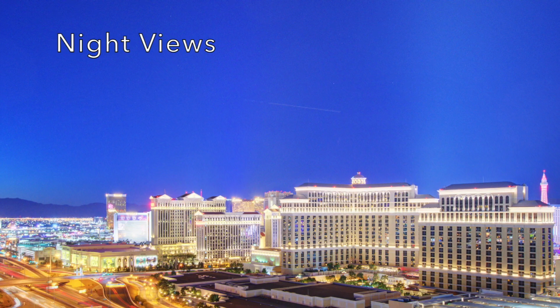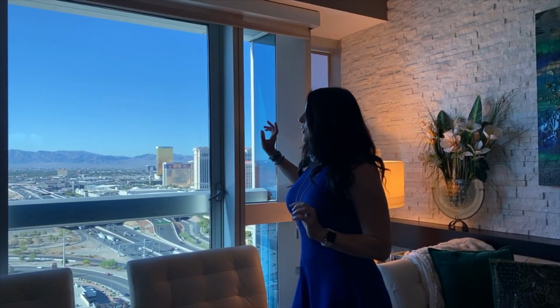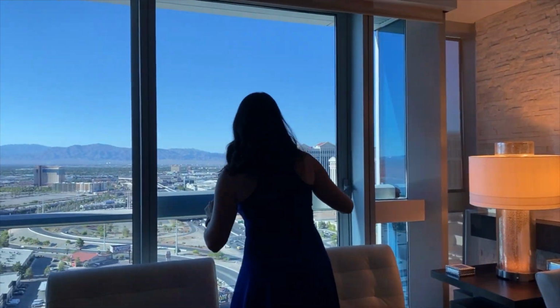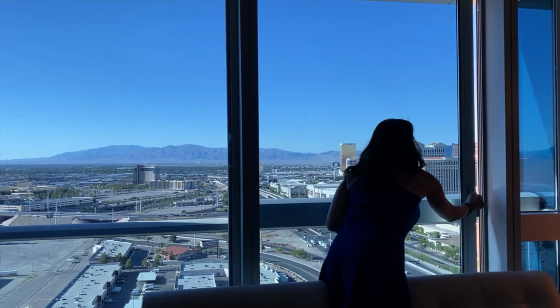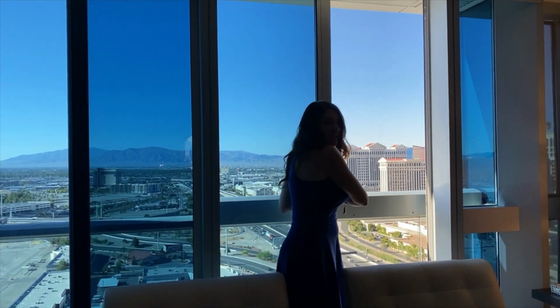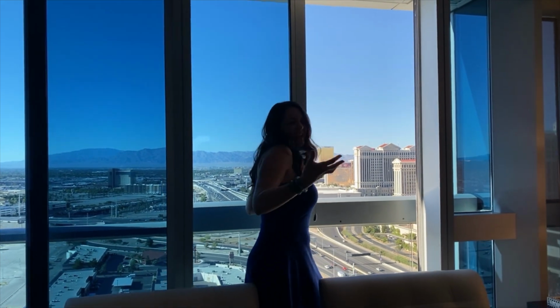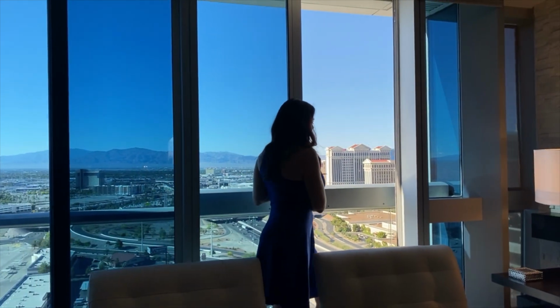So one other thing I want to show you guys is there is a Juliet slider to allow for fresh air to come in. You can open this door to allow for some fresh air to come in. And it's quite nice, like in the evenings and in the mornings, just to kind of feel that breeze come through.